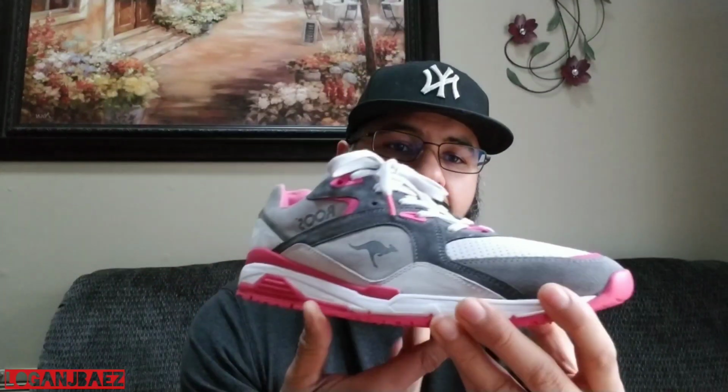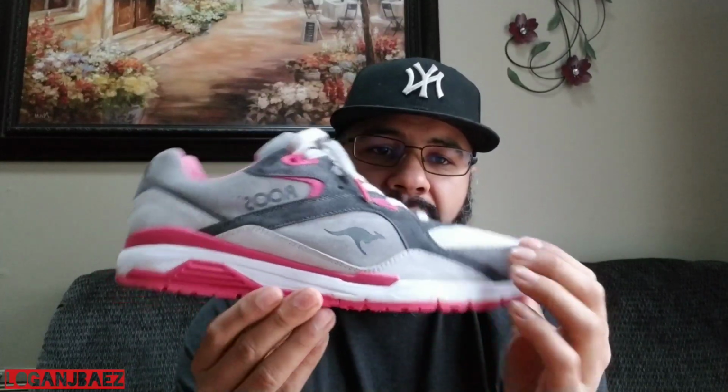It is the Kangaroos times Goldberg. The model is the Runaway 001, Roos 001. And it is the Tonic Water Hibiscus company here, collaborating with Kangaroos. And this upper is nubuck and cow suede. Yes, and they only made 376 pairs of these. They're all stamped on the one shoe, which is the other shoe, and they're just stamped here on the inside.